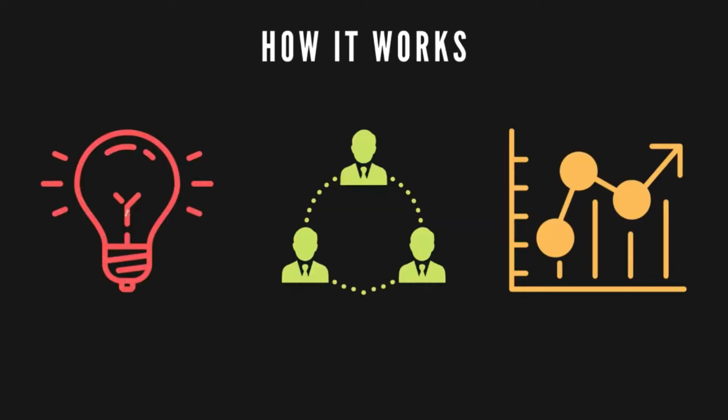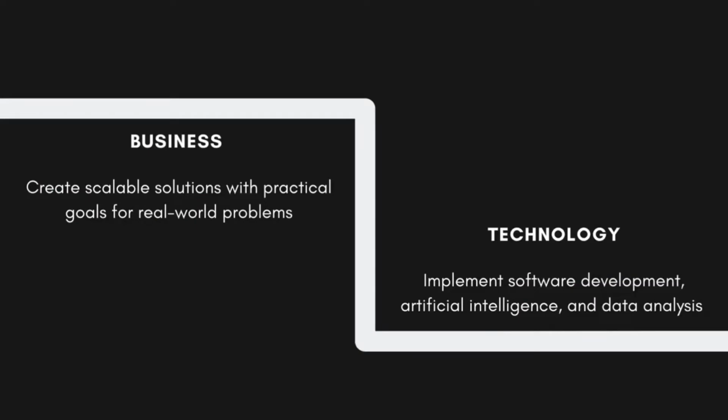Most successful business ventures are the culmination of 3 key steps: brainstorming, collaborating, and scaling. I really like that the combination of business and technology allows for creating scalable solutions by combining practical goals with the implementation of software development, artificial intelligence, and data analysis, a perfect mix of my interests and strengths.